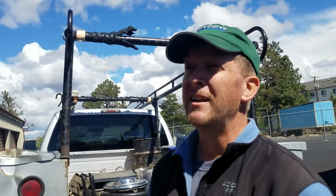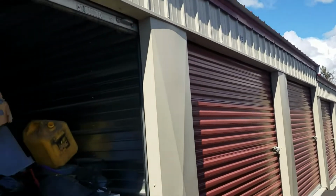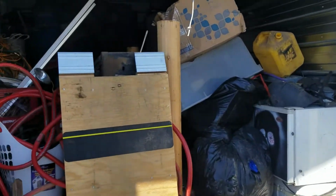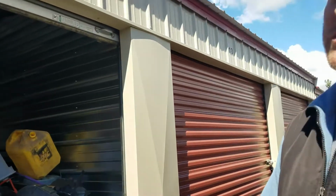So we'll just take care of what we can. I'll bring the trailer down tomorrow. Probably load my truck with stuff for trash, load the trailer up with whatever I can, and hopefully I can get a lot of it moved tomorrow, and then we'll be just about done.